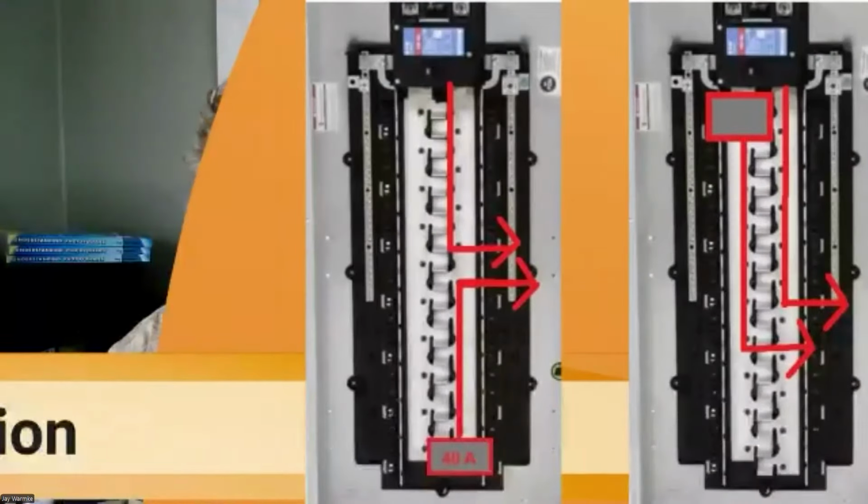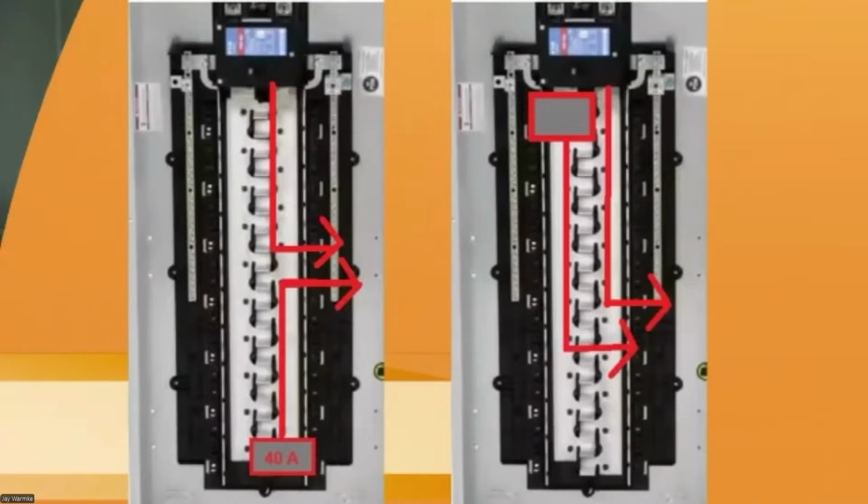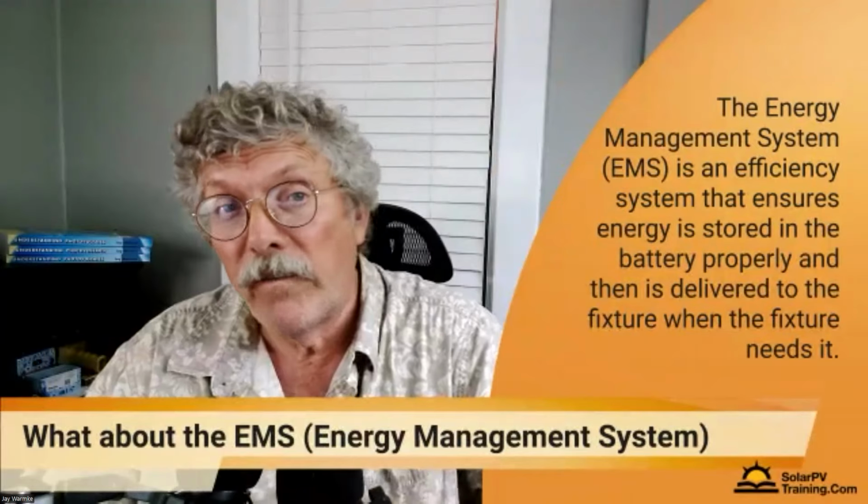So now that's the old way. And in fact, in a lot of the literature I was reading preparing for this, they're saying that's cumbersome. That's very kludgy. It makes a lot of assumptions that don't often happen, that you've got the full 200 amps coming in, full 40 amps going there. And most systems now in the world of solar, especially if you've got an AC coupled system or a DC coupled system, are going to have energy management systems built in.